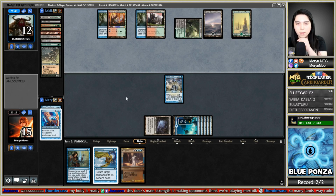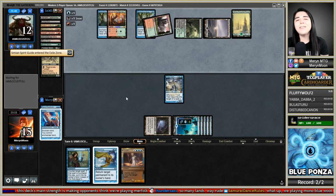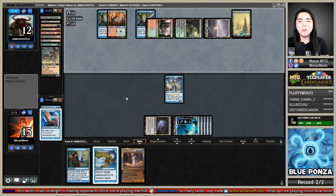All right, we just gotta hold off a couple turns. Couple turns. So it means for... Oh no, they got their red! They got their red for the demonic. Dang! Got so close though.